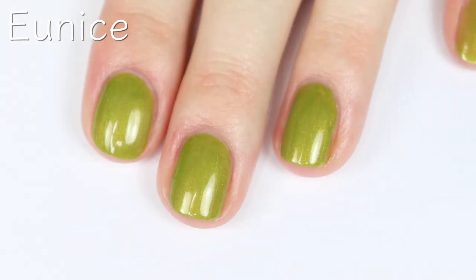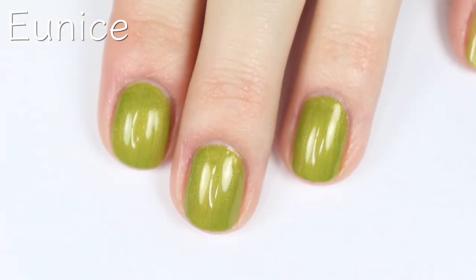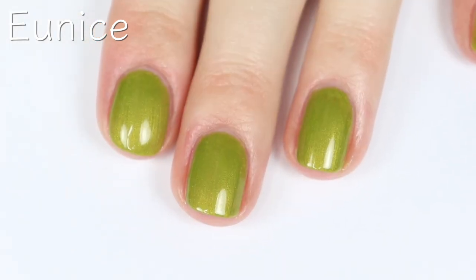The shimmer is really beautiful. Hopefully you guys can see that. Really pretty.